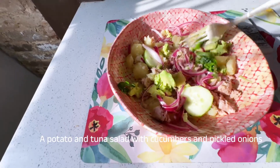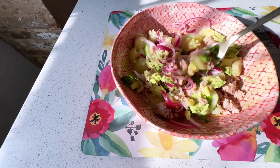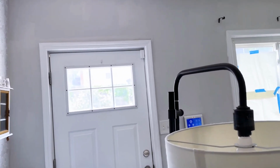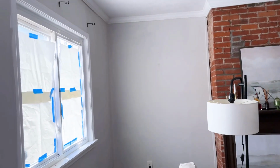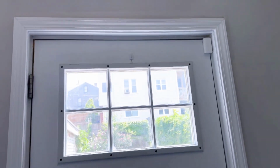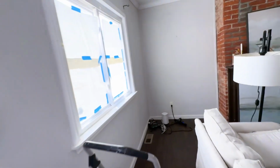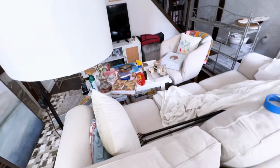The golden hour in my tuna salad. So good. Wow. Look at all those painted walls. Look at all those painted walls. And yeah, I probably might need a little coat again in here. And wow, look at all the mess.